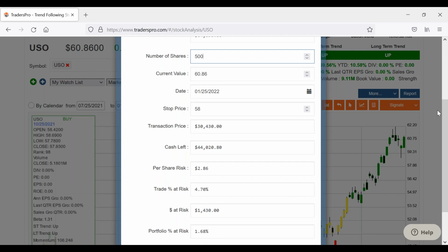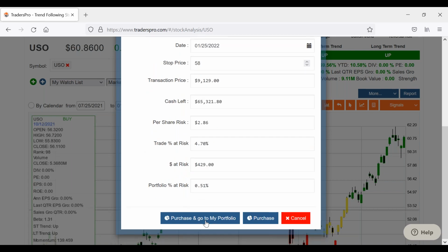You remember, my portfolio at risk, I like to see it around 1 to 1.5%. But I'd have $30,000 into the trade. I don't want to have more than 10,000 into the trade there. Because I already know the risk will be fine down here with a smaller amount, I want to get this down to under 10,000. So we'd be looking at probably not even 200 shares. What about 150? Yeah, that'd be fine. Let's stick to 150. Let's go ahead and purchase that.